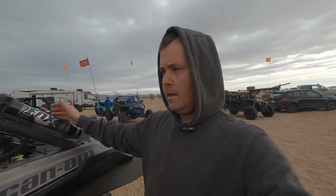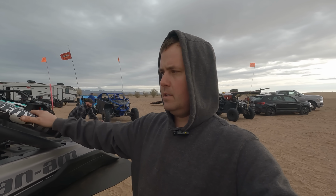I mean, rev limiter's at 10.8 and we saw like 10.6, 10.5 on it. So it's basically climbing out there all the way. Hopefully with these new changes and adjustments, she'll run a little better today. So we'll give it a try and get out there, see how she does.